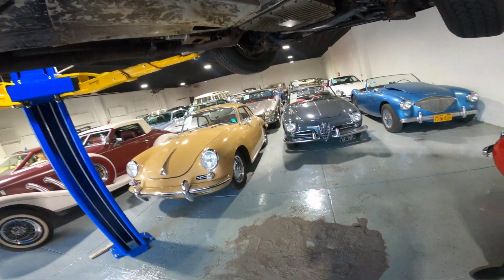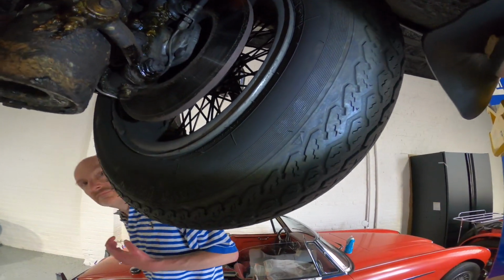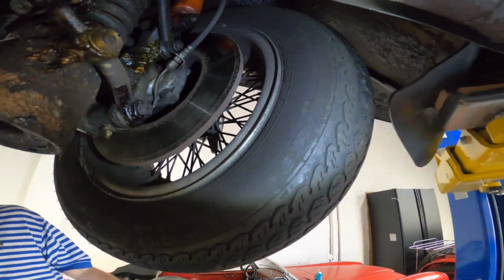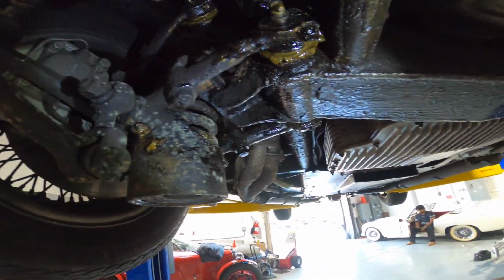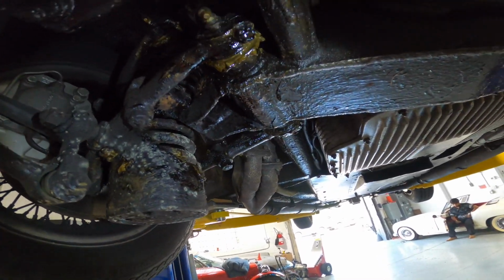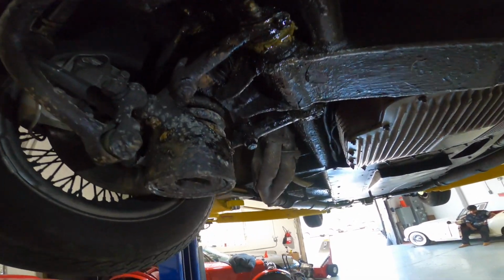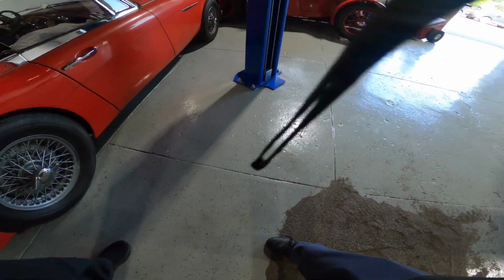And the brakes look like they've been done, I don't know how long ago. When we say it looks done recently, it could be in the last 10 or 20 years. But they're not the same age as everything else. You can see how fresh they are compared to the rest of the suspension. All right, I see enough. Let's put it down on the ground, and maybe we'll run a compression check.